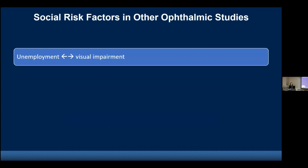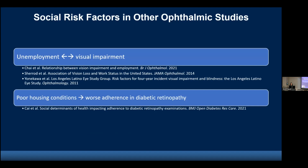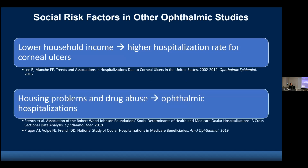Other ophthalmic studies or other eye studies have shown that there are social risk factors that can influence outcomes. For example, these studies showed that there's a relationship between vision impairment and unemployment. Housing conditions can also affect outcomes in ophthalmology. Poor housing conditions have been associated with worse adherence in diabetic retinopathy. It's also been shown that lower household income leads to a higher hospitalization rate for corneal ulcers. And finally, housing problems and drug abuse can lead to ophthalmic hospitalizations.